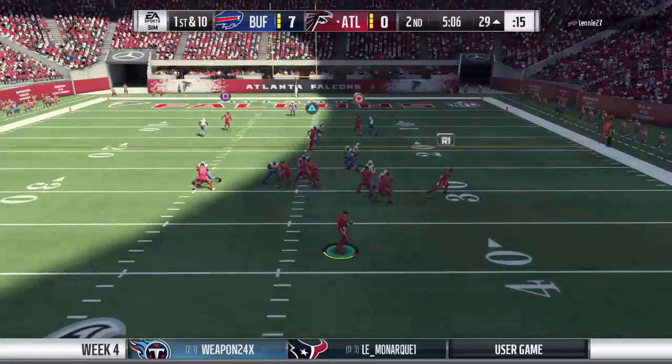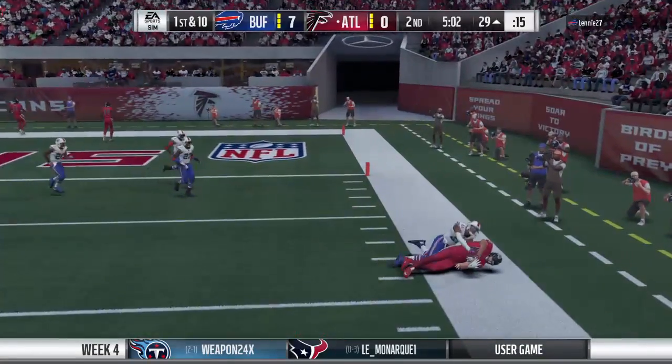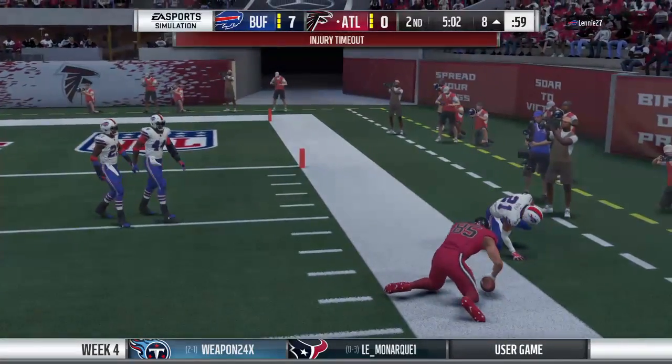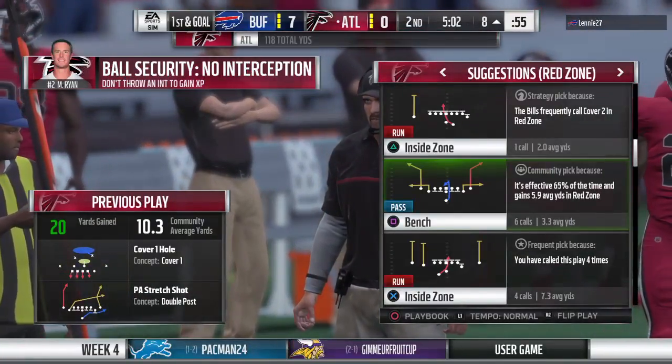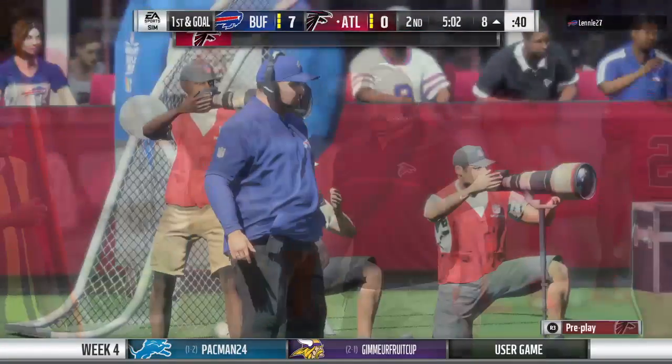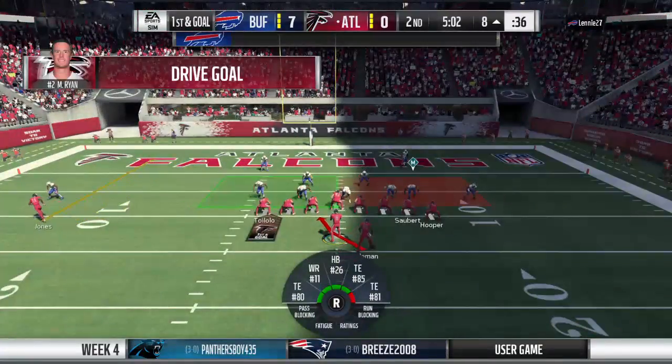Now a play fake here on first down. They'll roll him out right, and this is caught at the 8. And he's brought down, but not before reaching the 8-yard line. So after that big gain, let's see what else the offense has up its sleeve.